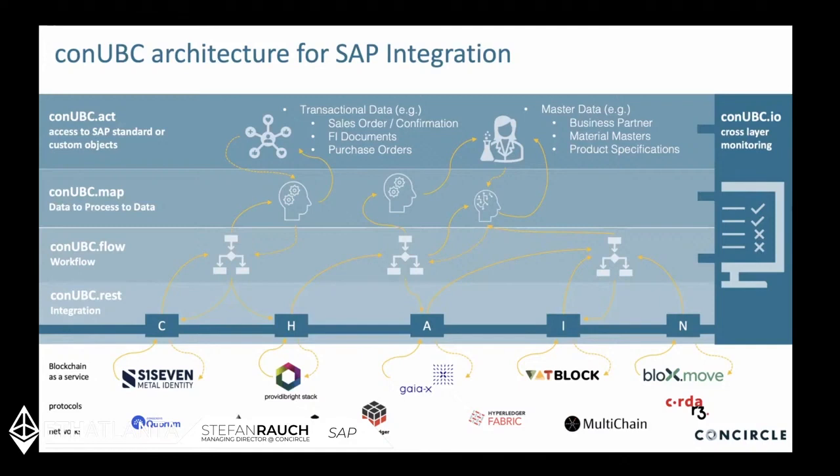This integration is then orchestrated via conUBC Flow. The conUBC Flow orchestrates all the data flow to the business objects. You may think of a data structure where the blockchain service is just sending different data, and you can decide within your UBC flow if this leads to one transactional data document, or maybe you have to create a master data object first so that you can book or store, for example, your FI documents. You will see this in the case of Blocksmooth later on.